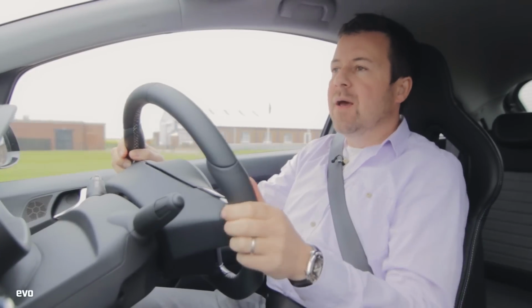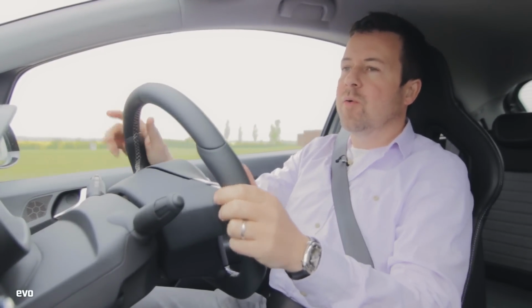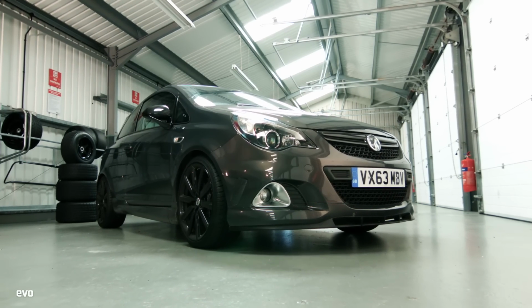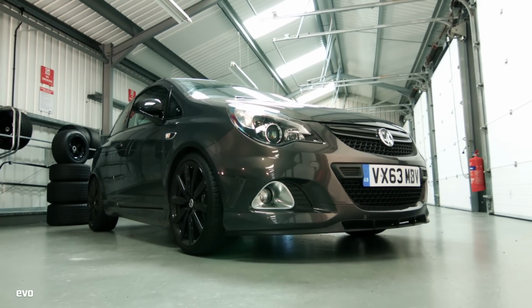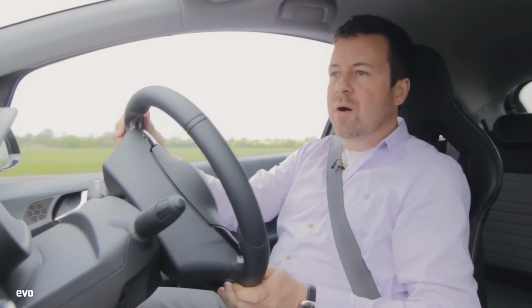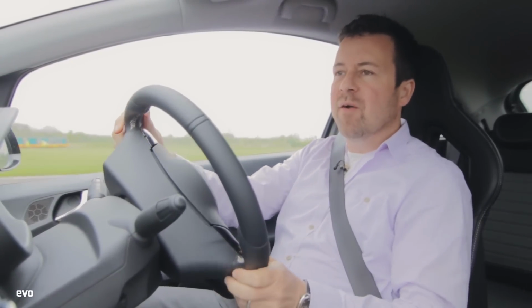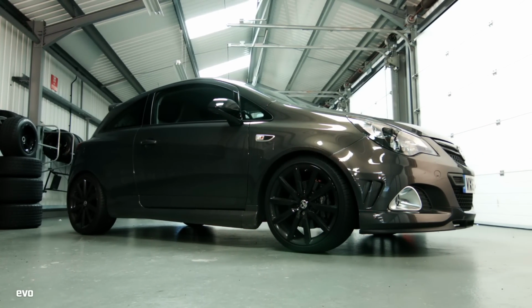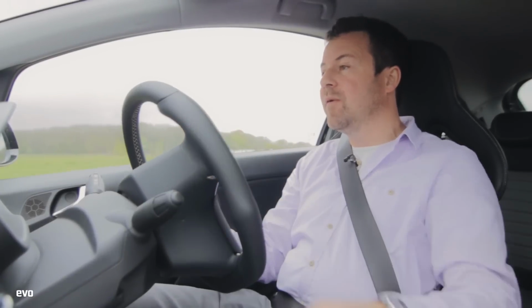Right, so we've jumped out of the Clio and we've jumped into the Corsa VXR Clubsport. For some strange reason, I think these VXR Corsas always get overlooked in the small hot hatch sector of the market, and it's a little bit unfair. I think the car looks good. I think the package is every bit, in fact it's probably more impressive than the Clio.